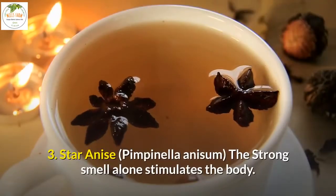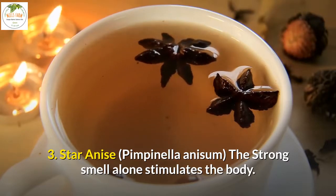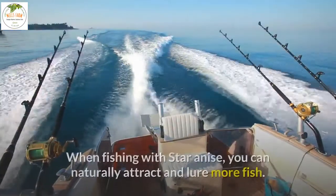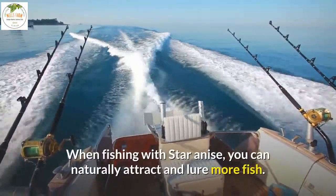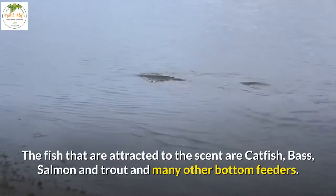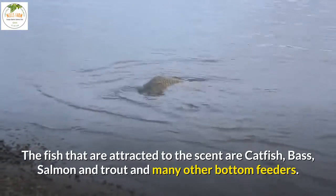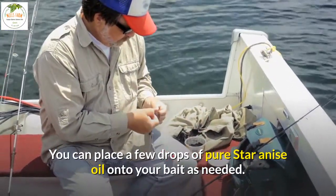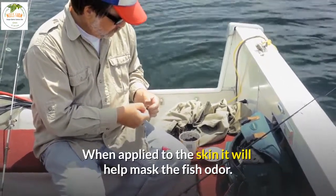3. Star anise, Pimpinella anisum. The strong smell alone stimulates the body and the mind. The fish love it too. When fishing with star anise, you can naturally attract and lure more fish. The fish that are attracted to the scent are catfish, bass, salmon and trout, and many other bottom feeders. You can place a few drops of pure star anise oil onto your bait as needed. When applied to the skin, it will help mask the fish odor.